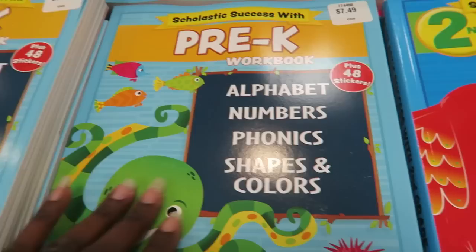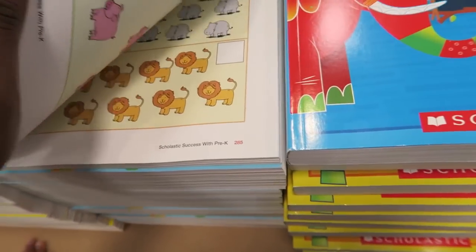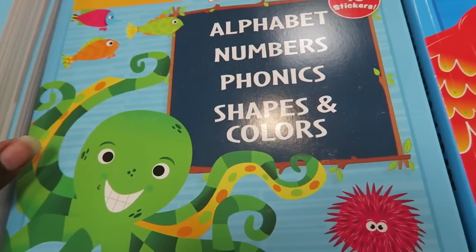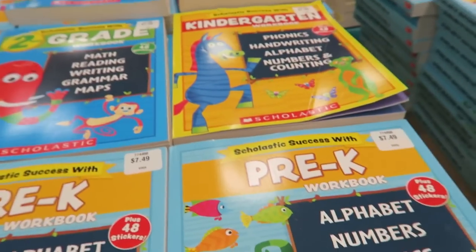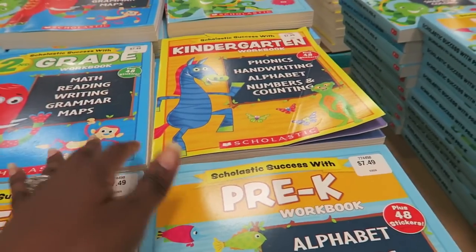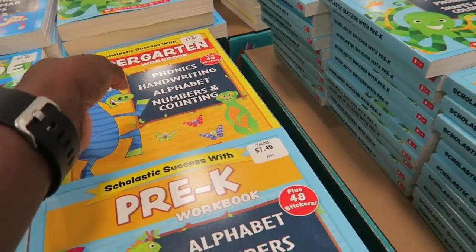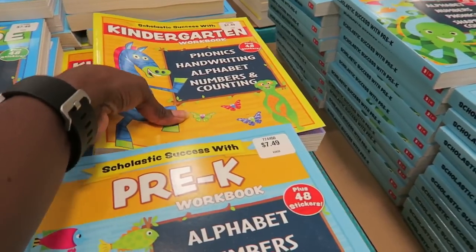Sarah has this pre-K book that I bought like last summer, and she actually went through the whole book throughout the school year. I really like this a lot. So I think last month I bought her some books too, but you can never get enough of the workbook. So I think I'm gonna buy her the kindergarten version with the same brand because she really enjoyed the pre-K version.